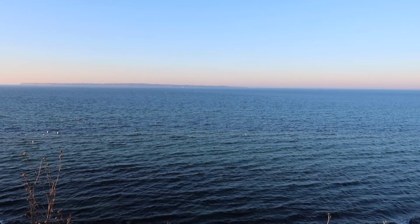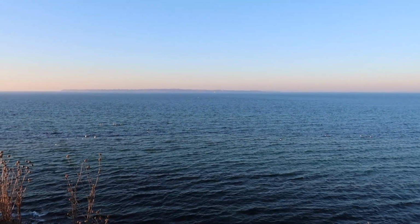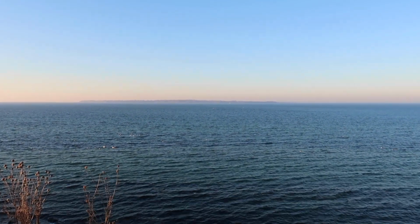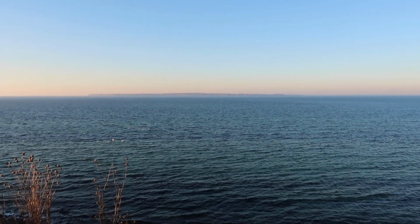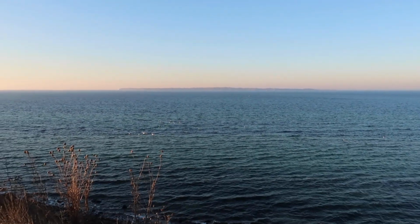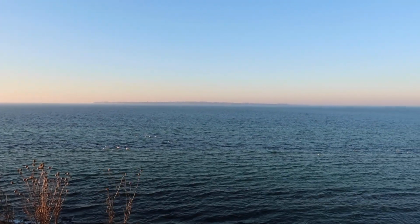An island just out here, I think it's called Ven, and it's also one of the sections, I think it's called section 9A of Skåneleden 5. So I'll be leaving that out for my end-to-end Skåneleden trail, but I'll come back to it.